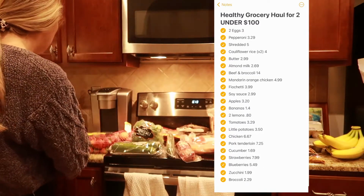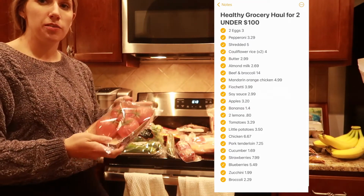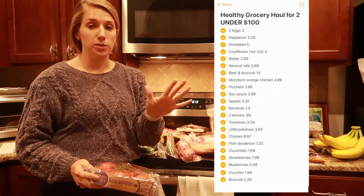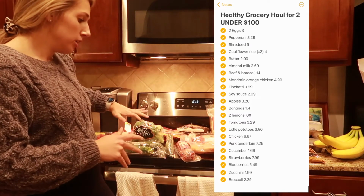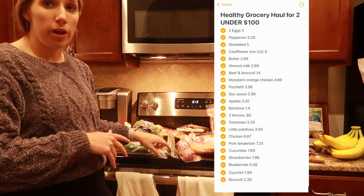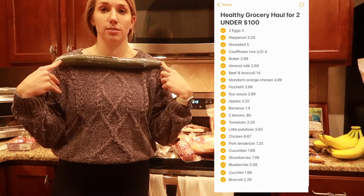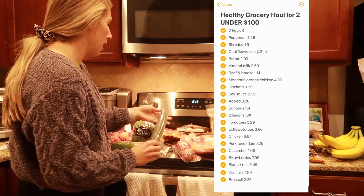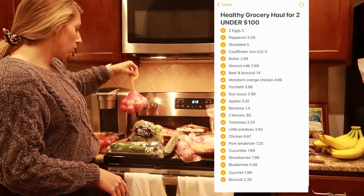All right, so just going through some of the things that we got. Of course, in terms of vegetables, tomatoes, I love tomatoes. That's just a staple in my diet. And then we've also got zucchini, broccoli, and one huge, for size reference, it's literally the width of my shoulders. And I have broad shoulders. English cucumber, and we have some little potatoes.